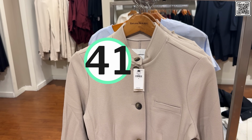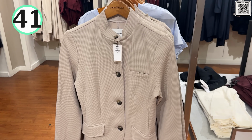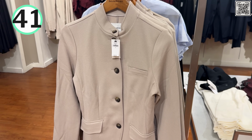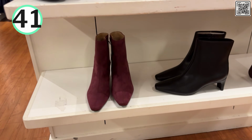If you need a cute little fall lightweight jacket, this would be great over a dress or a top, and have, you know, a little top and a skirt for church or a meeting or girls lunch out. And it does come in a black as well.